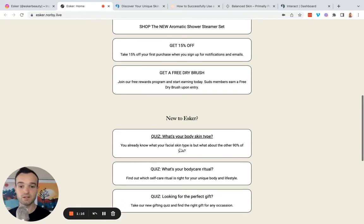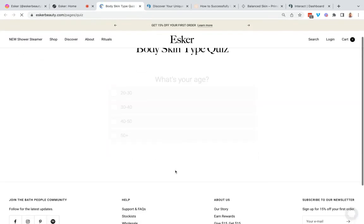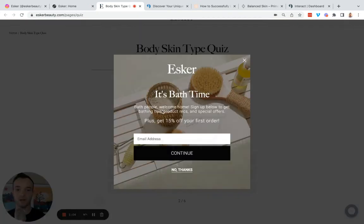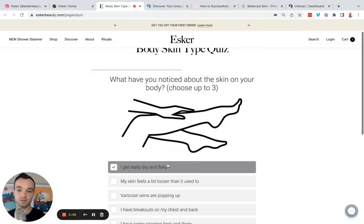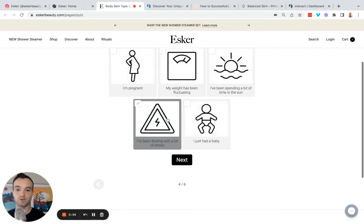They have what's your body skin type and what's your body care ritual. I'm going to do the body skin type one because I think it's really well done. I want to show this to you. Again, if I go through it, similar setup. They have 6 questions this time, and they have a pop-up. I'm going to click out of that. And at the end of this, I am similarly going to be shown an opt-in form and then also shown product recommendations.